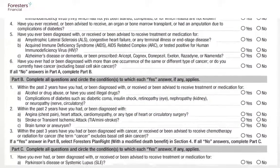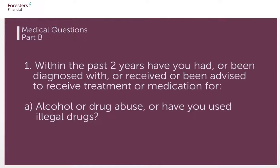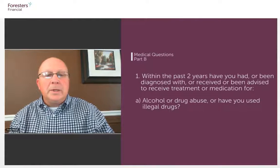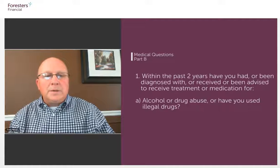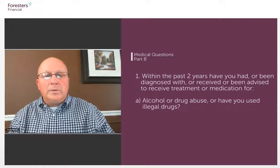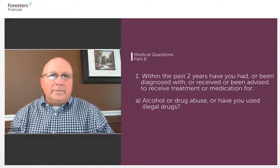We're going to get into Part B a little bit now. I'm going to go right to question 1A, have you used illegal drugs? I'm not sure that it pertains so much to this market, maybe just a little bit. But as you know, Colorado, Washington, Oregon, District of Columbia, a number of other states have legalized marijuana. Marijuana, just because the state has legalized it, doesn't mean that the mortality effects of marijuana have changed. As a matter of fact, right now the reinsurance companies are doing a number of studies on the marijuana use and the THC levels, and whether we think that that's good or bad.